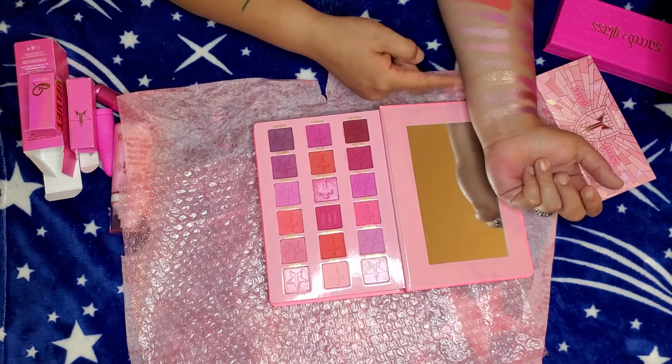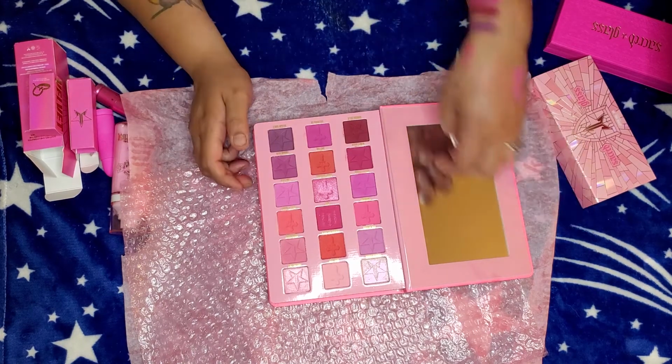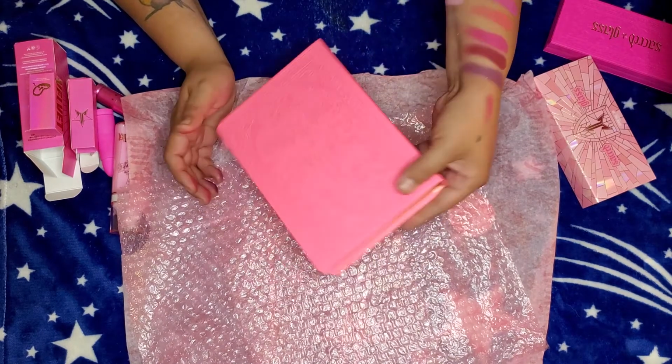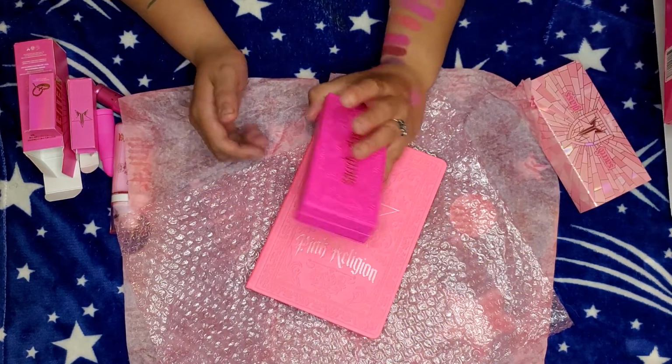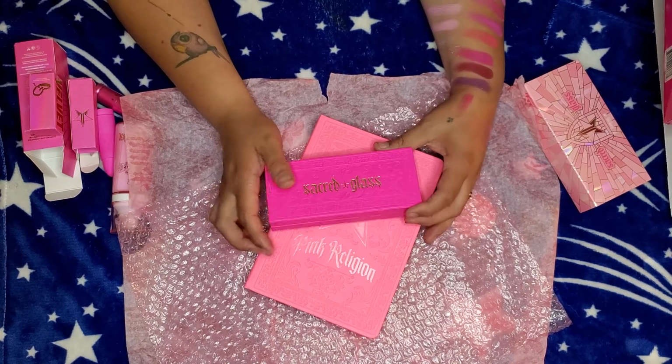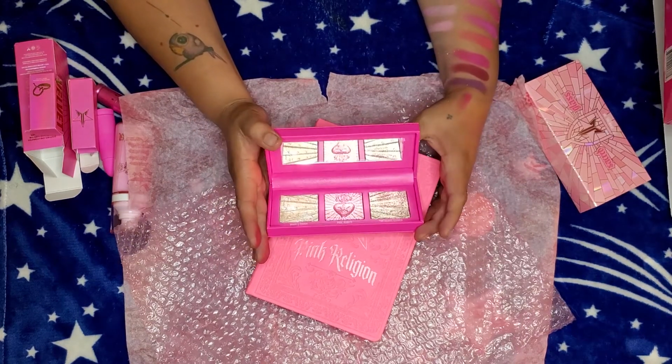The highlighters are super pretty. The highlighters do look like broken glass. Right? And they're so pretty. And I like the cases. They're super pretty.